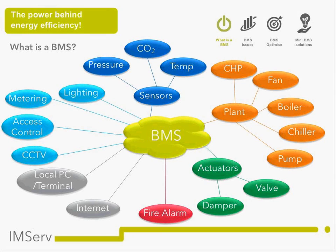When the BMS controls the lighting, it can be responsible for about 70% of the total energy consumption of a typical building, so it becomes even more important in any energy efficiency measures.